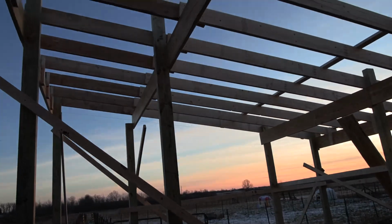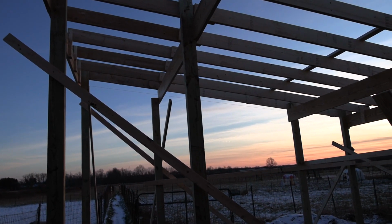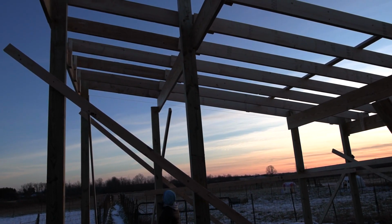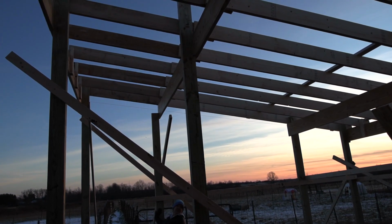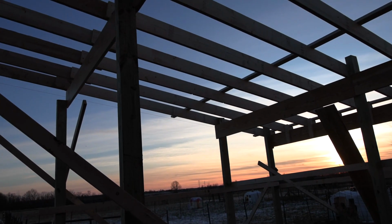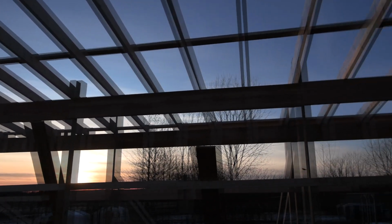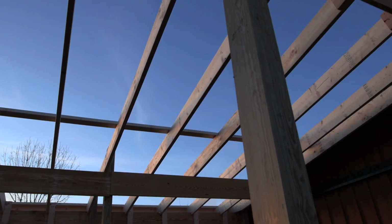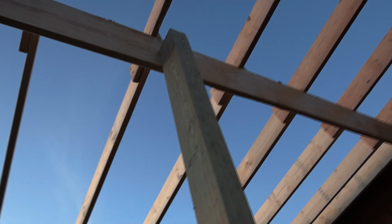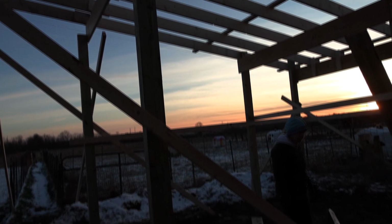I'm not exactly sure what they did over here, because the post doesn't go all the way to the top like it's supposed to. But we'll see. This one here. Yeah. I don't know what their plan is for that. Well, that one's really tall, and these two are kind of the same height as this one. The one there behind you. Yeah. It'll be really nice. And that's about it for today.